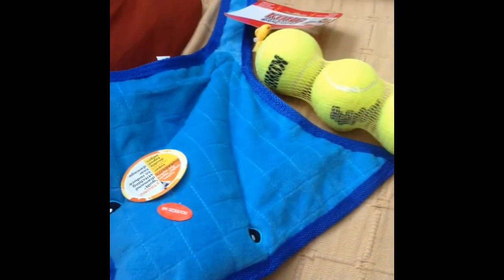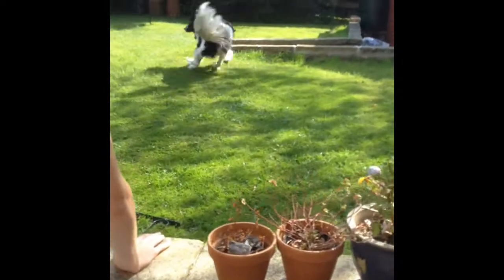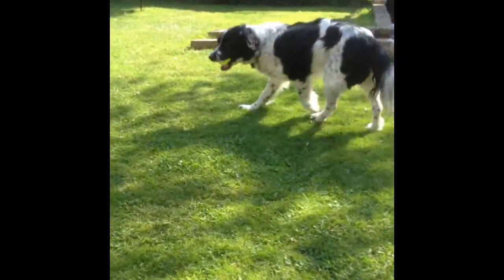Today we bought him a new toy and some new tennis balls. Let's see his reaction to them. I've got a ball. Yeah? Bring out the blue basket thing as well. Okay. See? He loves it. Mark on that one squeaks.